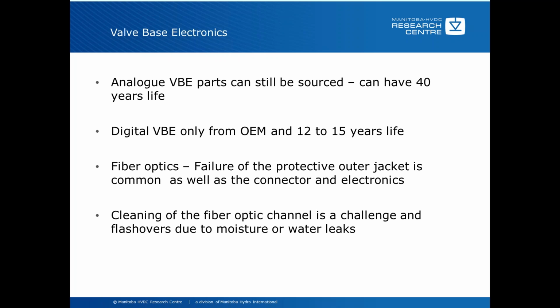Digital VBE, though, from the OEM would have a shorter life, and it's not clear whether or not you'll be able to get these parts much beyond 12 to 15 years. So likely that they would have to be replaced. Hopefully at that point in time there are still parts available from the supplier.